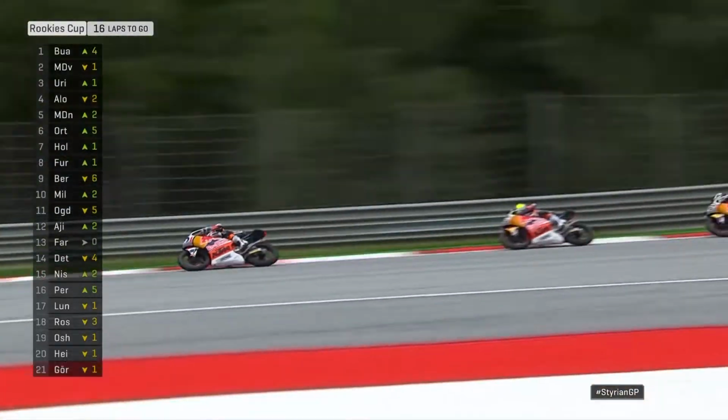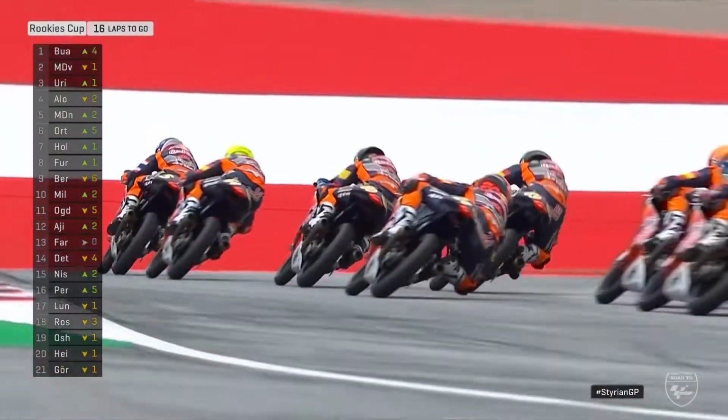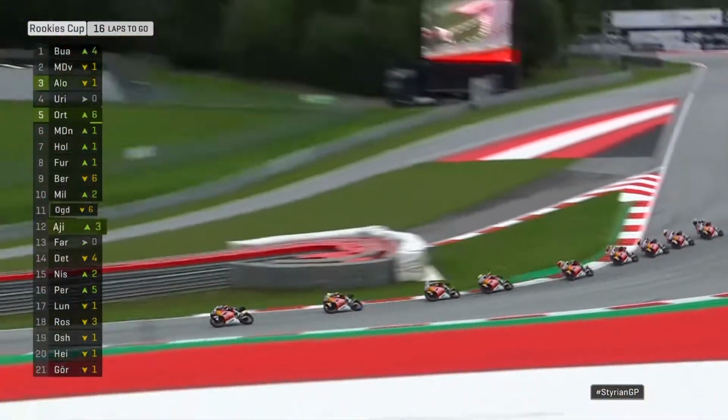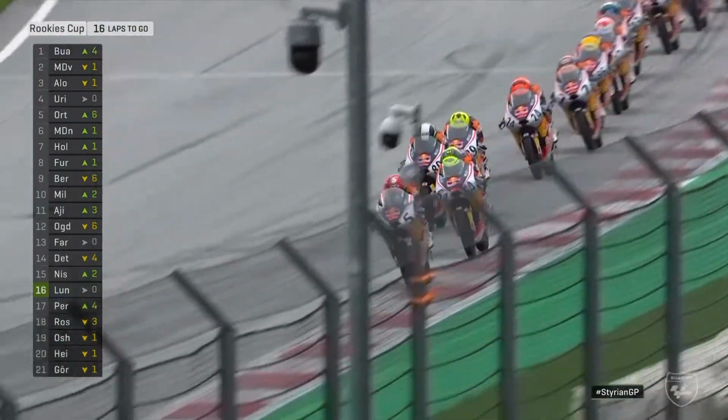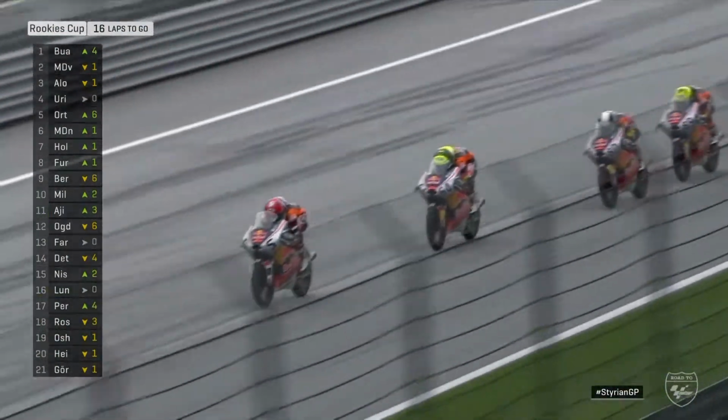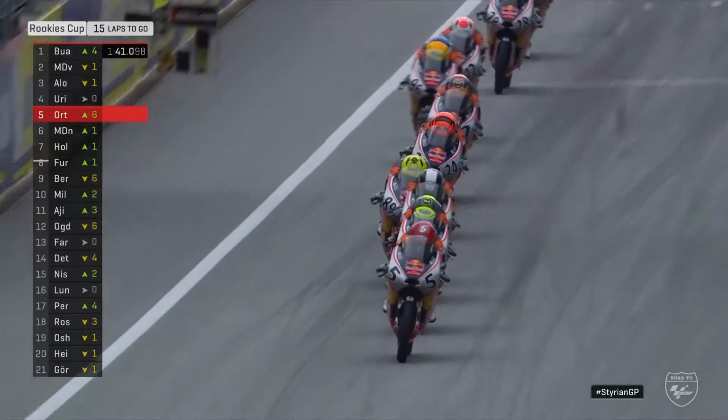Yeah, absolutely. I'm keeping an eye as well on the number 7 of Daniel Munoz there. He was making some audacious moves coming out of turn 8. He's still in that, I think, sixth spot now. He is, yes, just behind Ivan Ortula. They're going to come across the line once again to complete lap 2. Is it only lap 2 or is it lap 3 now? I've lost count already. 15 laps to go.